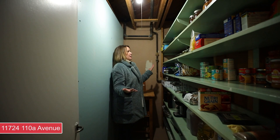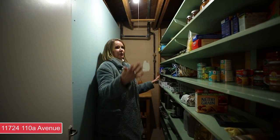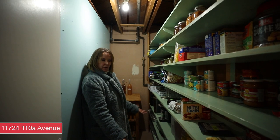This could be your wine cellar, your cold room, your canning room. Did I mention how many fruit trees are here? Strawberries, raspberries, Saskatoons, apples, like laundry baskets full of apples. So if you're gonna start your own little farmer's market in the backyard, here's your storage section.